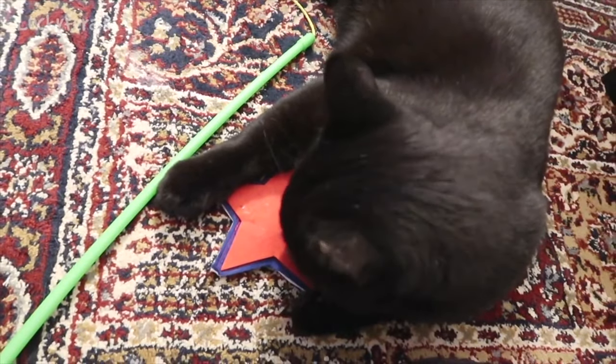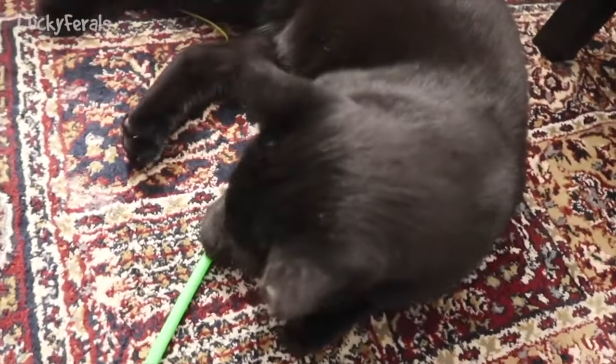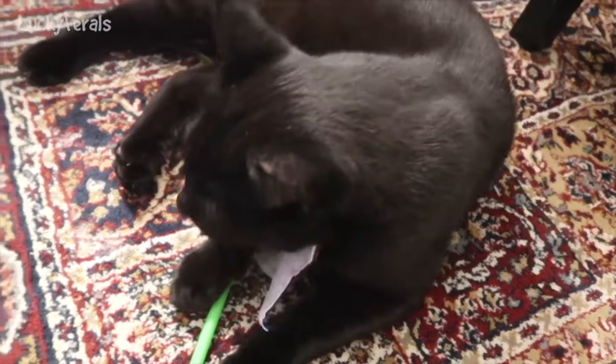Simba's under the bed. I guess he's been hiding from fireworks. I'm saving his star for him.